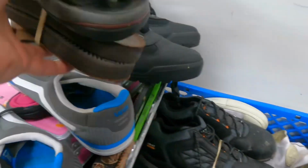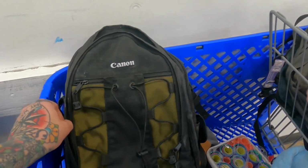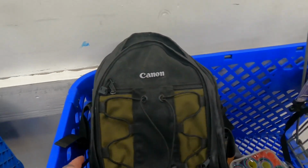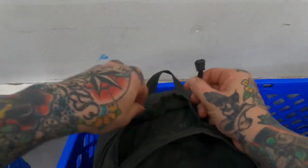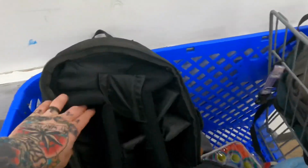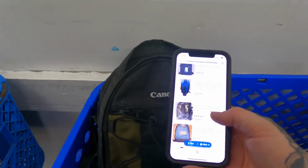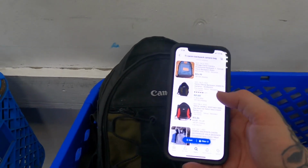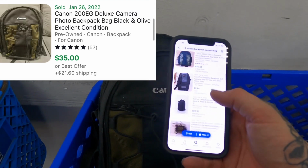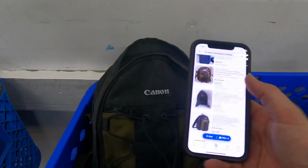I'm just kind of winding down. I'm separating everything right now while she's digging. There's a Canon backpack. It's got a bunch of different compartments for lenses and cameras and things like that. A bunch of breakdowns and then accessory areas. February 10th, $24.99 plus $10 shipping. 21 plus $10.55, 20 plus $18.30, 20 plus $11.40, $29.99, so 35 plus 21 shipping.